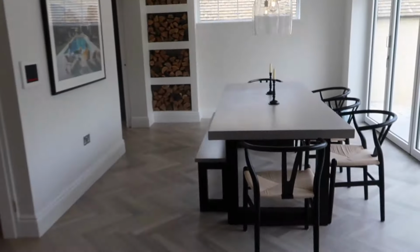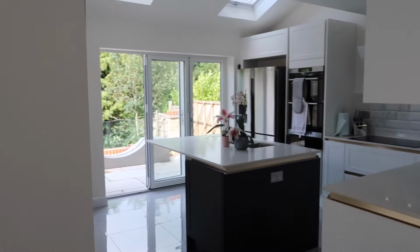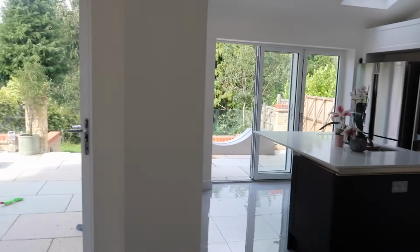And then this is the dining room. And I'm honestly so proud of how it turned out. I do have a clip of how it looked before, and if I can find it, I will insert it here. It looks like this, and there are beautiful big doors on that side.